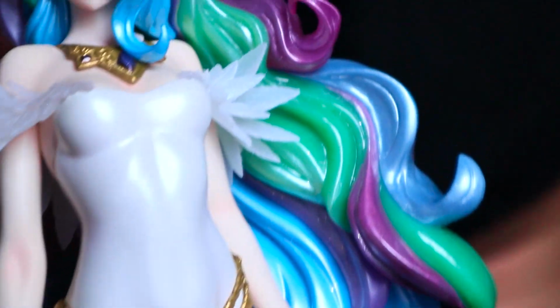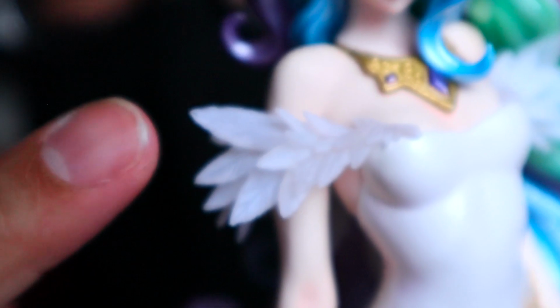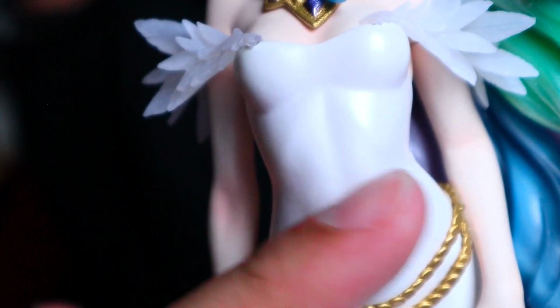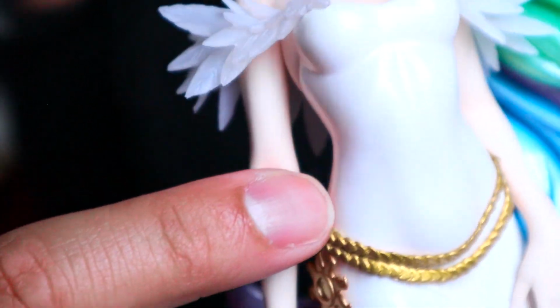Let's go back to her dress, shall we? These feathers are also pretty translucent. I can see the light peering through the feathers here. You can actually see the etching of each feather, and then you can see her bust right here. She's pretty built. You can see her abs into the dress. You can see her rib cage, her abdomen, almost like you can see her hips and her back arch.